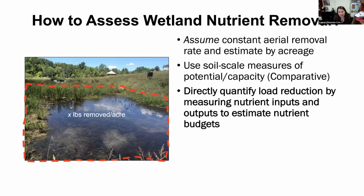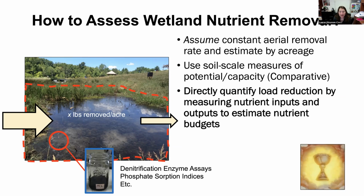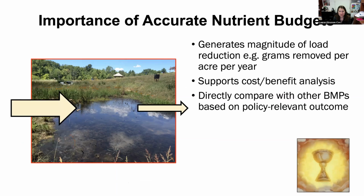Or finally, you can directly quantify the amount of nutrient load that's being reduced by directly measuring the nutrient inputs and the outputs to estimate a nutrient budget. This is kind of like treating a wetland like your bank account. And just like your bank account, you want less going out than coming in in this framework. And so we in the monitoring program kind of see this as almost the holy grail. It's difficult to do, but it's the most policy relevant measure of nutrient removal because it gives you an actual mass of nutrient removed per acre per year, perhaps. And then that can support cost benefit analysis.